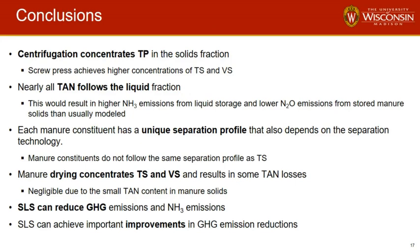So some takeaway messages that I wanted to highlight here. We saw that centrifugation achieves a high efficiency for phosphorus, but interestingly, we found that screw press can concentrate total solids and volatile solids in the solids fraction a little bit better. Nearly all of the total ammoniacal nitrogen is following the liquid fraction. This has huge implications, especially for modeling studies of greenhouse gases and ammonia emissions, because there's a probability that we have been underestimating ammonia emissions from liquid manure storage, but probably overestimating N2O emissions from storage of the separated solids.